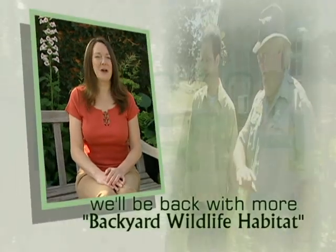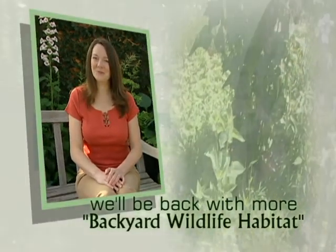Four of the five elements for a successful certified backyard wildlife habitat really seem to make sense: food, water, a place to live and raise young. But sustainable gardening practices? How does that help? Stick around because after the break, we'll show you.